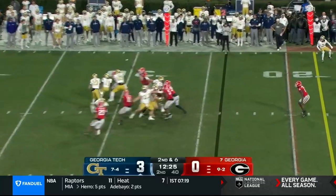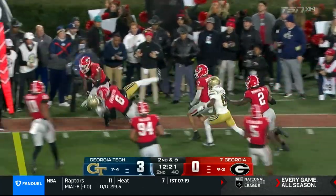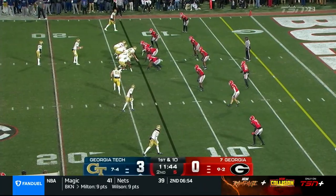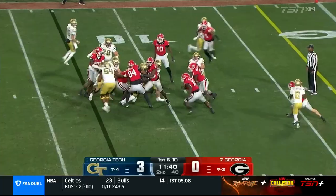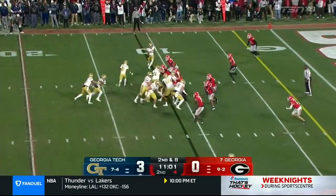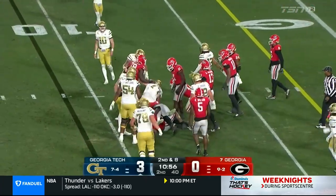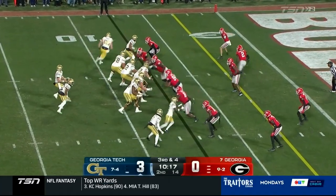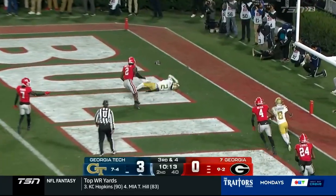2nd and 6. King gets it out quickly, gets it complete. Singleton, first down Tech. Paul Haynes as he's stacked. Alexander on 2nd down as he spins his way toward you. A 3rd down and 4. Haynes King with time to the end zone.